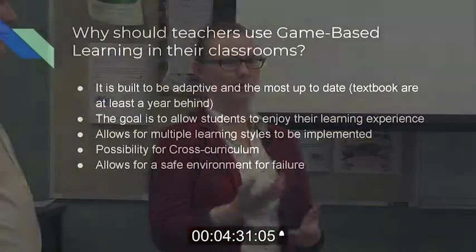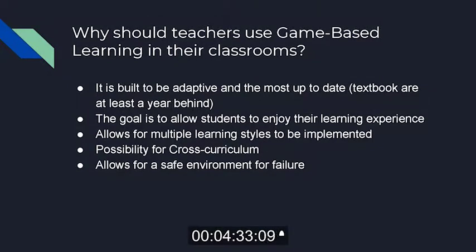And the last one, to me, is very important. It allows for a safe environment for failure. It allows them to experiment. It allows them to fail at something and try again and keep trying, and they're not going to get reprimanded for it. And I think that's a very important aspect to have.